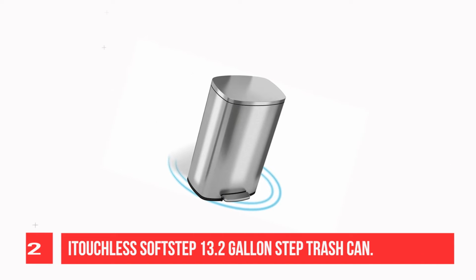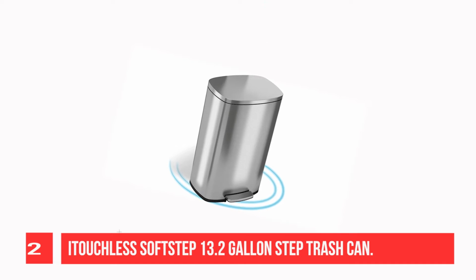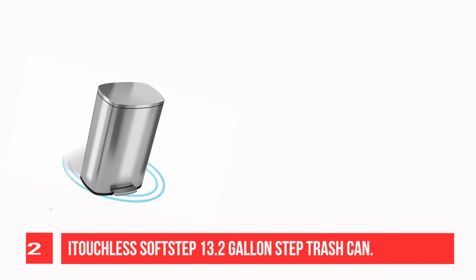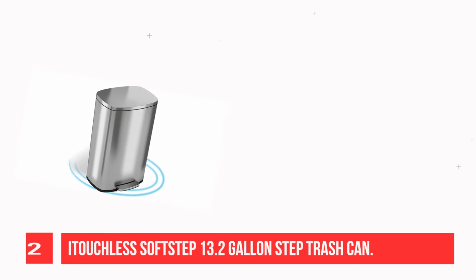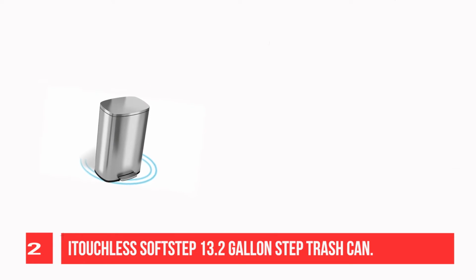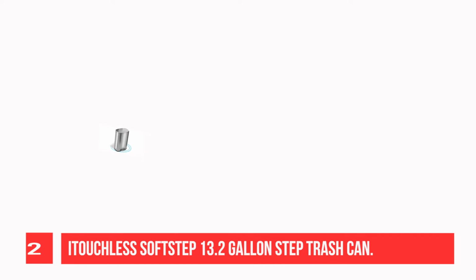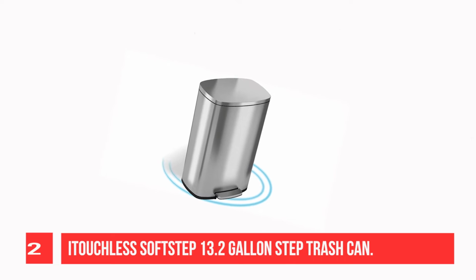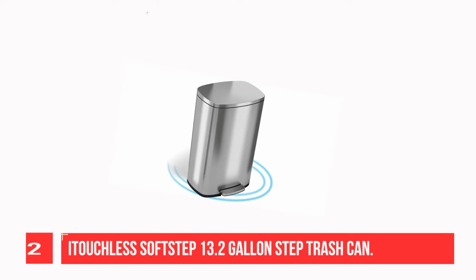Recommendation number 2. iTouch Soft Step 13.2 gallon step trash can. 50L/13.2 gal soft step stainless steel step trash can. Soft step is the smoothest, most sophisticated step trash can you will ever own. The ergonomically designed pedal requires minimal force to operate. The gentle lid close is smooth and silent.